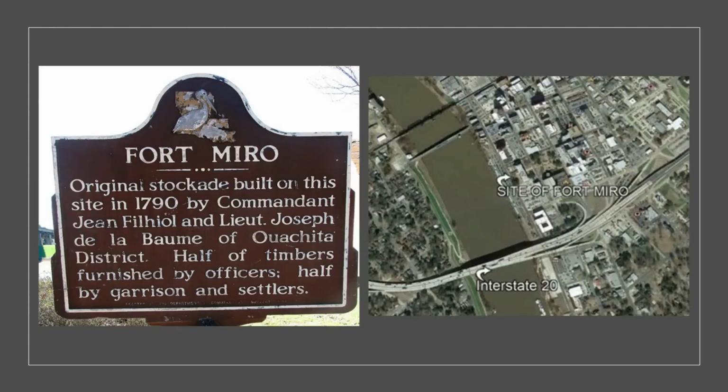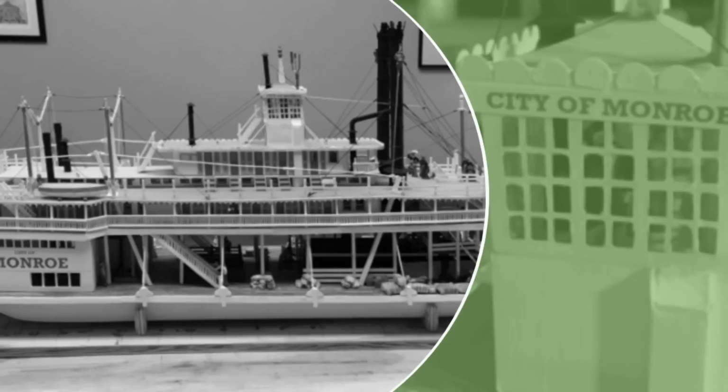Fort Miro was located on the site of present-day Monroe, described as a late 18th century Spanish outpost that served the Washita River Valley, named after Esteban Miro, the governor of the Spanish provinces of Louisiana and Florida from 1785 to 1791. The settlement became known as Monroe in 1819 with the arrival of the steam-powered paddle wheeler James Monroe, named for the 5th President of the United States. Apparently, the arrival of the paddle wheeler had such a profound effect on the settlers that the name of the settlement was changed to Monroe.